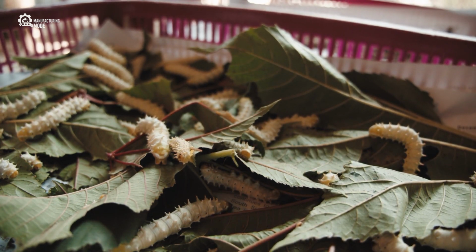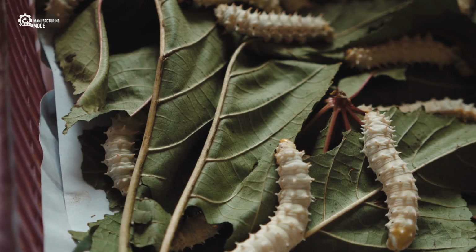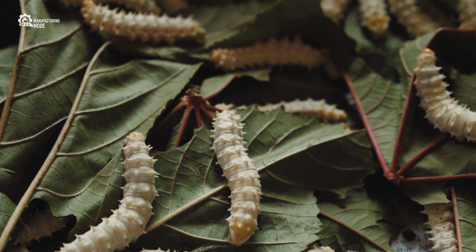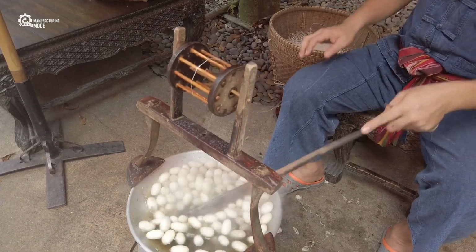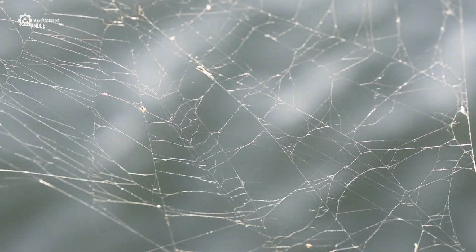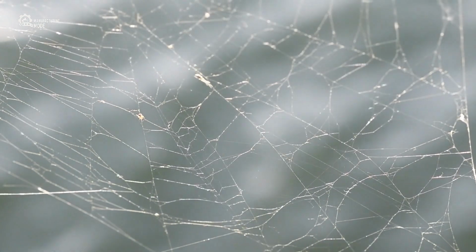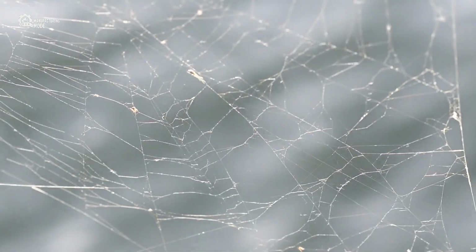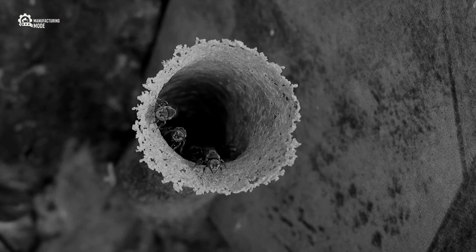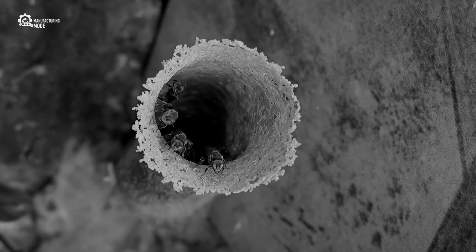It's fuel for transformation. Over a span of weeks, each silkworm consumes vast quantities, growing rapidly and preparing for a metamorphosis that will leave an indelible mark on human history. Deep within the silkworm's body, a marvel of biological engineering is at work. Two distinct proteins, fibroin and sericin, are synthesized and stored in specialized glands.